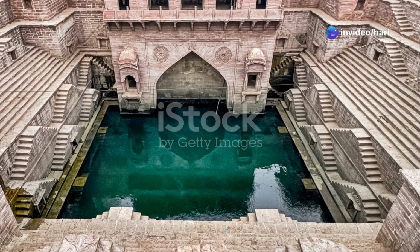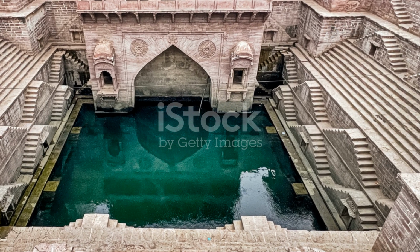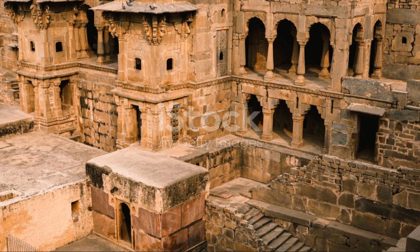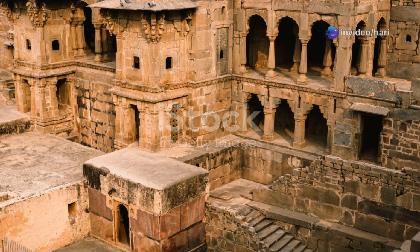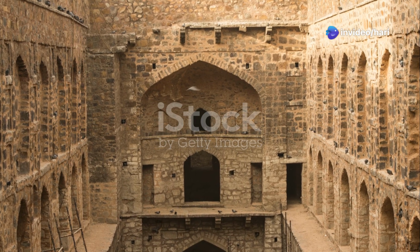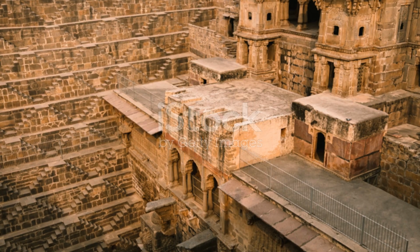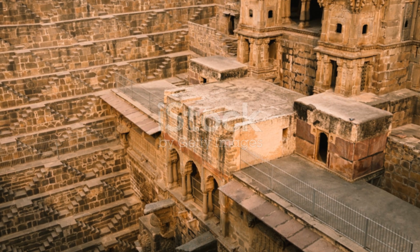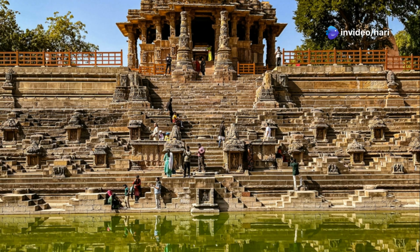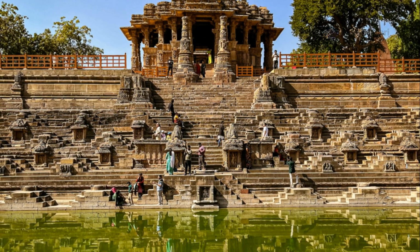Stepwells were not merely utilitarian structures, they were integral to the social fabric of life in Marwar. They served as gathering places where people from all walks of life came to collect water, socialize, and escape the heat. The cool, shaded interiors provided a welcome respite from the harsh desert sun, fostering a sense of community. The stepwells were often visited by travelers and traders who relied on these water sources during their journeys across the desert. The steps provided a place to rest weary feet, while the cool water offered refreshment.